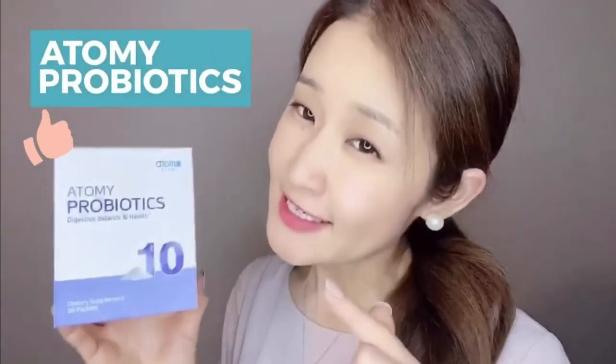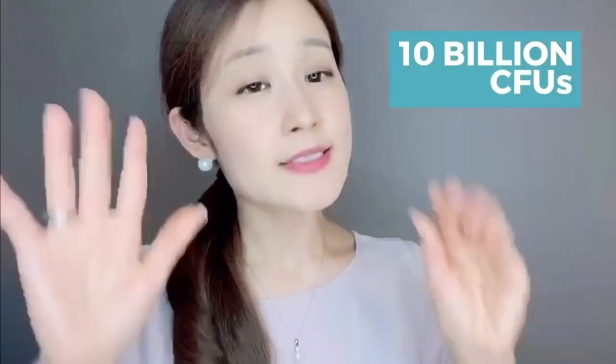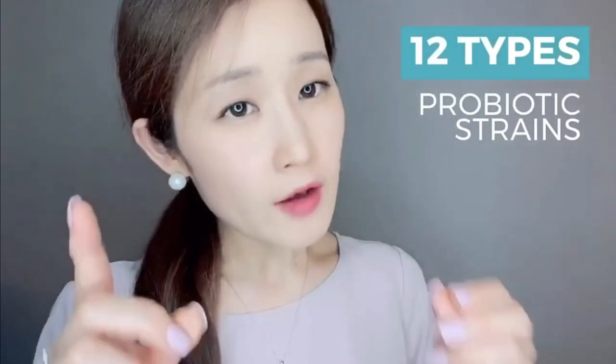You okay there? You look like you definitely need Atomy probiotics. What are probiotics? They are live microorganisms, which are good bacteria in your gut. It's like you're eating fermented food, such as sauerkraut and kimchi, but without the sodium. Atomy Probiotics has 10 billion CFUs, which means colony-forming units. Atomy also has 12 types of probiotic strains, which is very important.